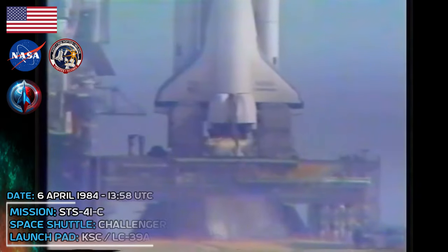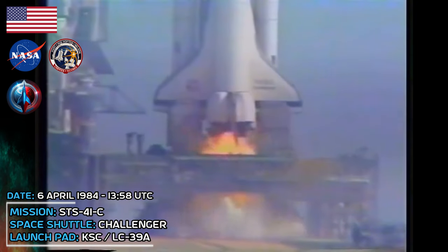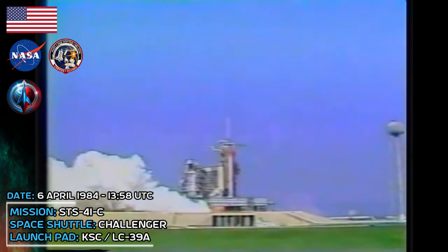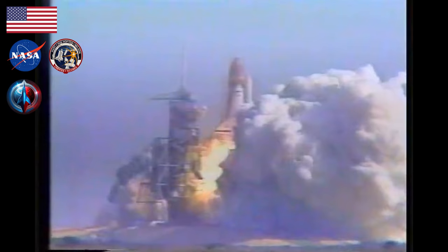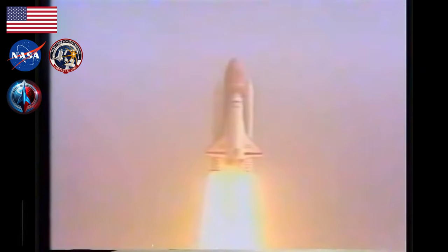11, 10, we are go for main engine start. 8, 7, 6, we have main engine start. 3, 2, 1, solid motor ignition and liftoff. Liftoff of Challenger and the first flight to repair a satellite in space. We have cleared the tower.